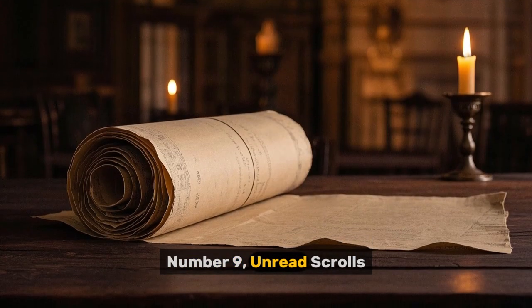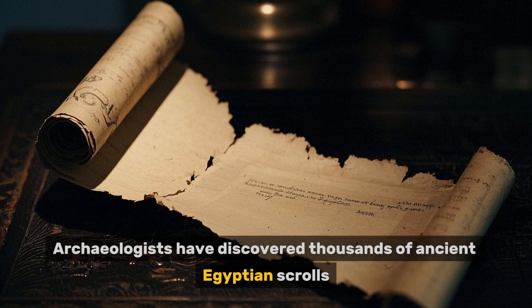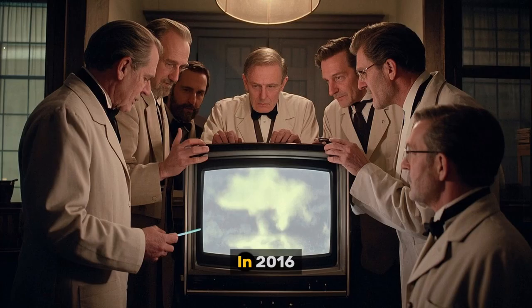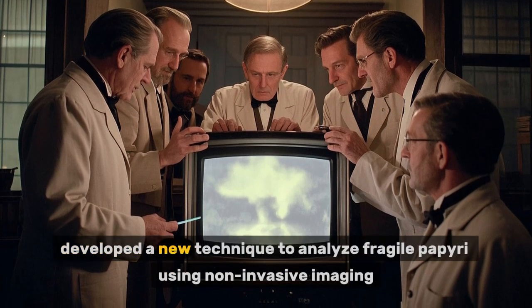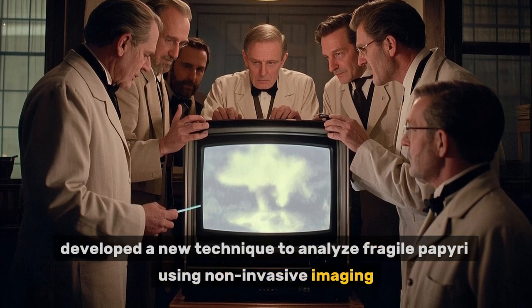Number 9. Unread scrolls. Archaeologists have discovered thousands of ancient Egyptian scrolls, but most have been too damaged to decipher. In 2016, an international team of scientists developed a new technique to analyze fragile papyri using non-invasive imaging.